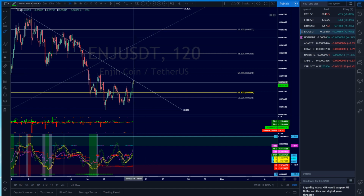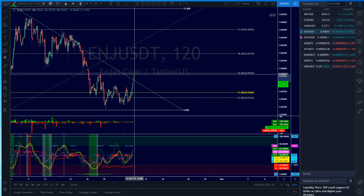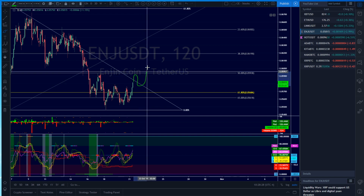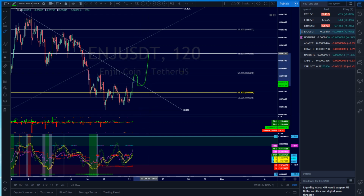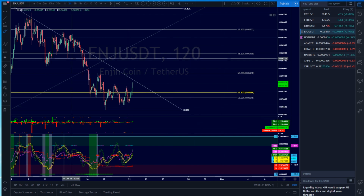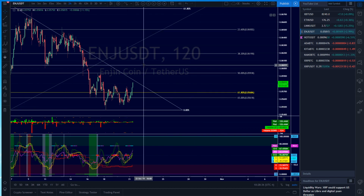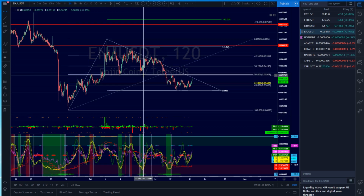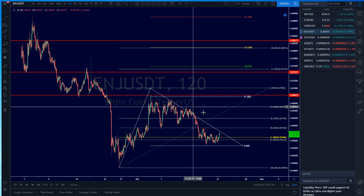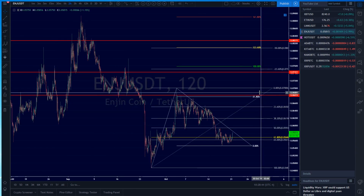What I would like to see on this, go back to my handy dandy little drawing tool here, what I would like to see is another test of this 5938 level, and I'm on the tether trading pair. I'd like for it to come back down here and test that and then move its way back up. So as far as targets and things go, I don't really want to get too in the weeds on what targets might look like for this, but some resistance levels that I do want to caution you to are the ones that I've outlined here in red.